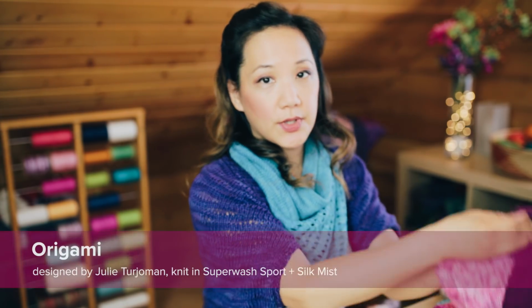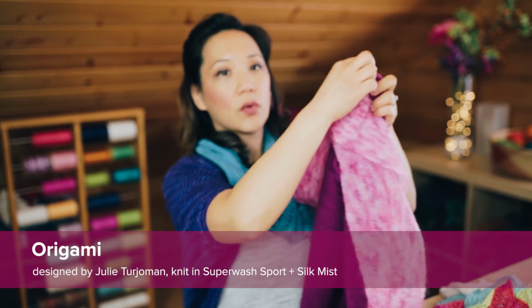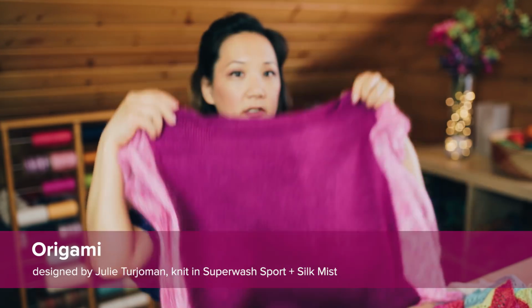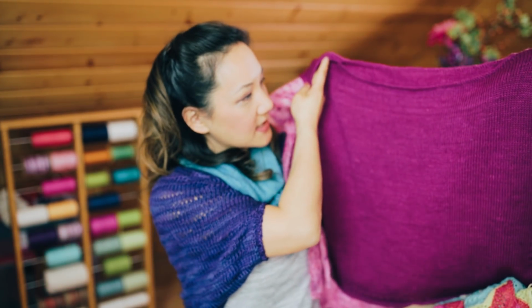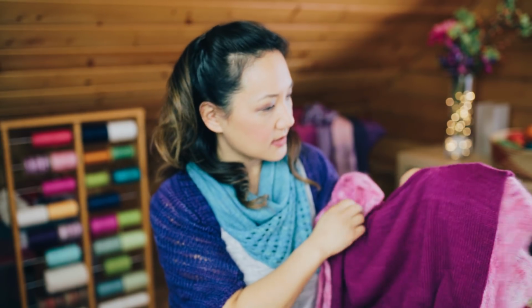The second piece in here is our cover piece for the collection, and it is called Origami. It's a cute little pullover that is available in 7 different sizes, and this one is knit in the Superwash Sport. So it's a tiny bit thicker than a fingering weight yarn, but it's a sport weight yarn. If you wanted, you could use a fingering weight yarn as well for this.